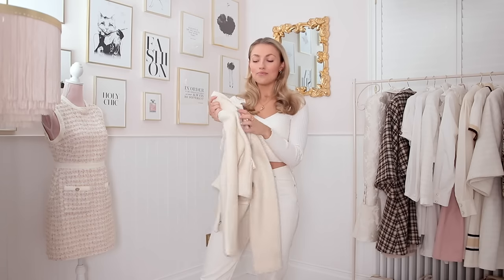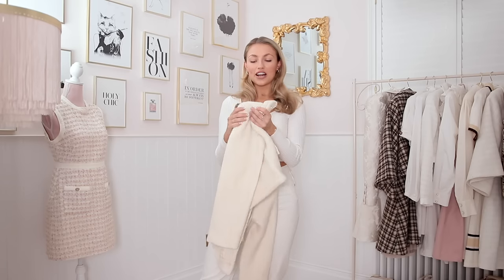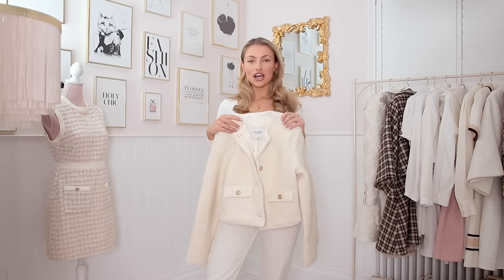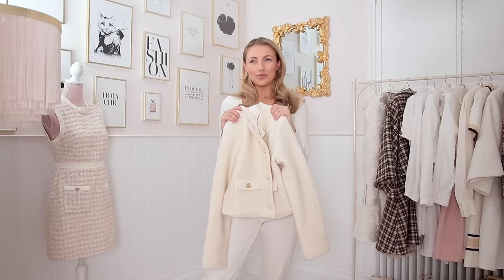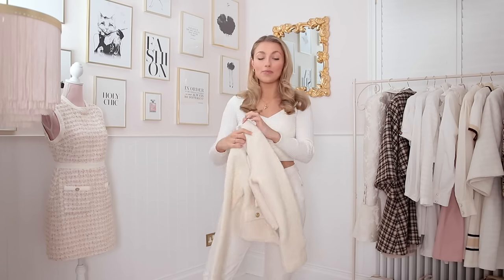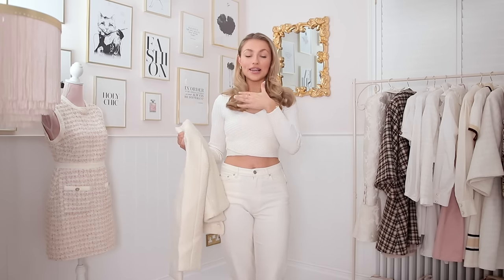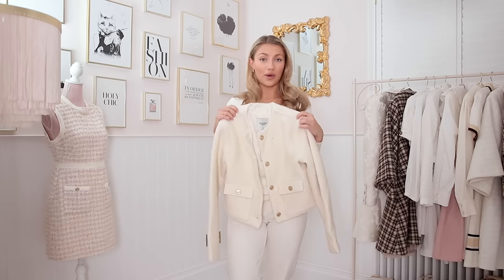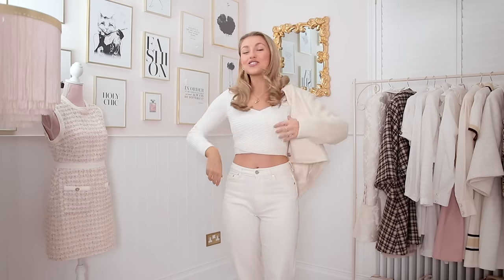The quality is amazing. It's so much thicker than I thought it would be. I was worried that it would be more like a spring slash autumn blazer type jacket that's not actually going to keep you warm, more for style than practicality. But this is a proper winter jacket that, maybe not with a crop top and a low neck knit, but maybe with a high neck jumper that you can tuck in, would totally be warm enough to wear as an actual coat. And it's so stylish and gorgeous.